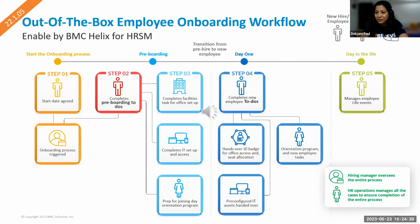Majorly, there will be three personas. One is the new hire persona, which we call Michael. One will be the backend HR support agent, Hannah. And in between, there will be the hiring manager who gets to communicate and see some glimpses of how this whole process is going on.